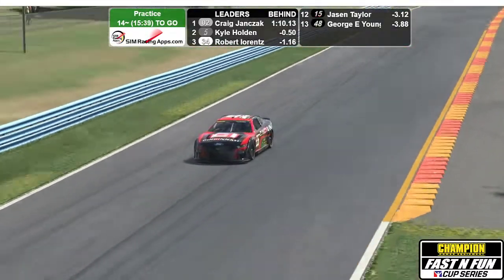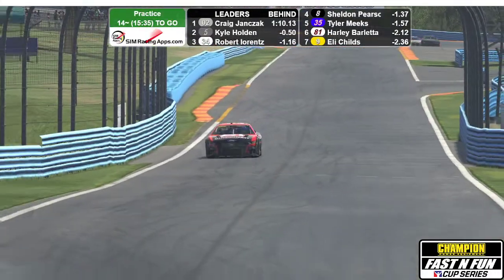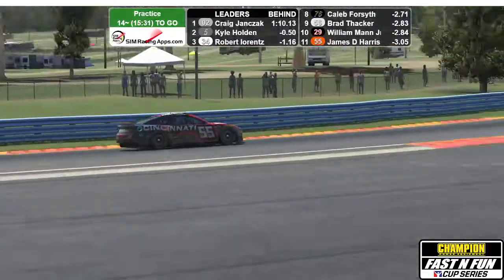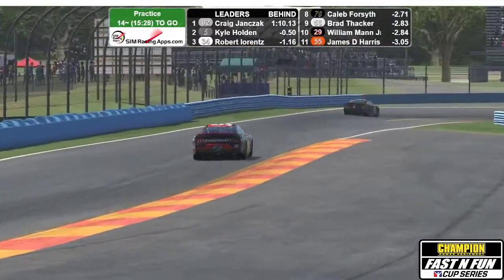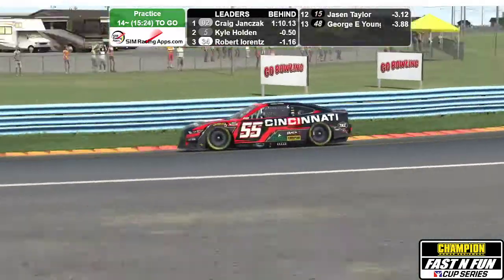Well, this is the first I've actually had time to practice, so we hopped on early. Tonight's just going to be about survival for me. I'm not a fan of these next-gen cars, especially on road courses, but we'll be all right. We'll see if we can keep her on track and get a decent finish out of it.